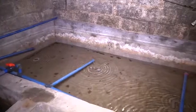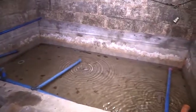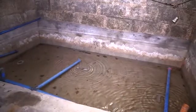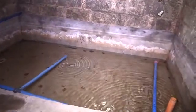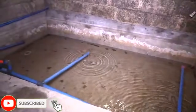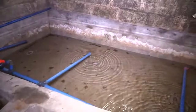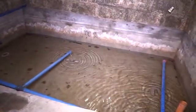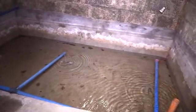So this is the day 2 of the hatchery. You can see the larvae, how they clustered everywhere around the pond. So you can see the flow through has been running overnight. You can see how the flow through is running. This will continue running like this for the next 3 to 4 days, as I told you earlier.